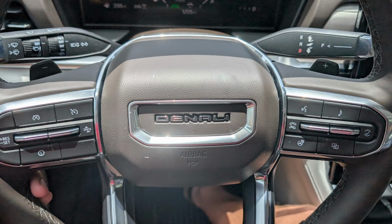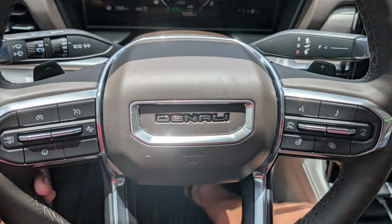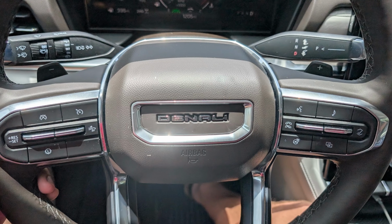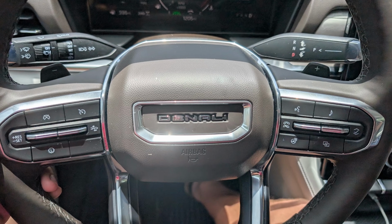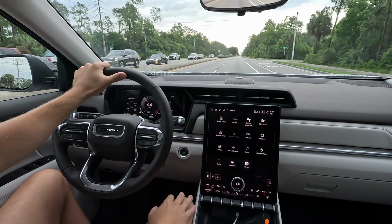That was blinding me. All the buttons are surrounded by chrome, which is blinding me. The spokes at the bottom of the steering wheel are chrome, which was blinding me. It was the most distracting and terrible steering wheel for visibility that I've ever tested. Let's go into the office.